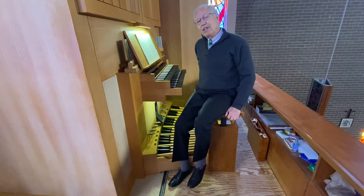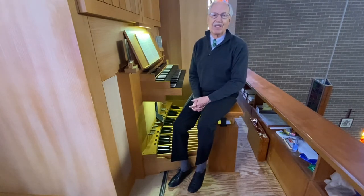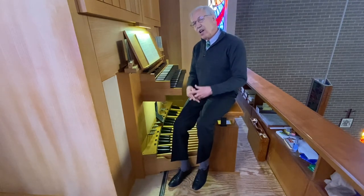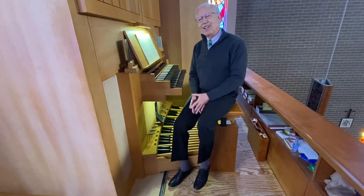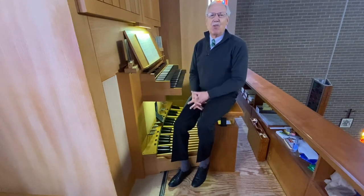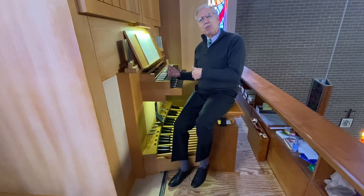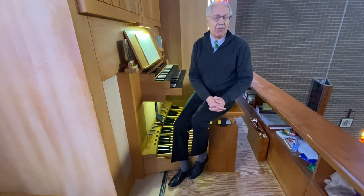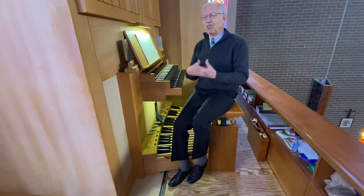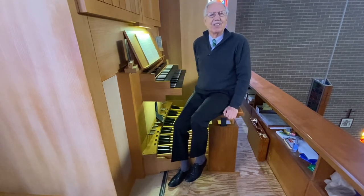So you will hear a lot of different sounds as I play different parts of this work. Just a little editorial comment here. I am not going to do everything the way that I would do it normally if it were a more formal situation. I'm going to cut out some parts. I'm going to add some stops sometimes where I wouldn't typically add stops. But I'm doing all of this to try to cover a lot of territory so that you will get to hear more sounds of the organ.